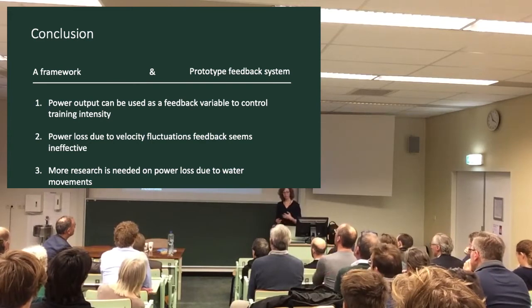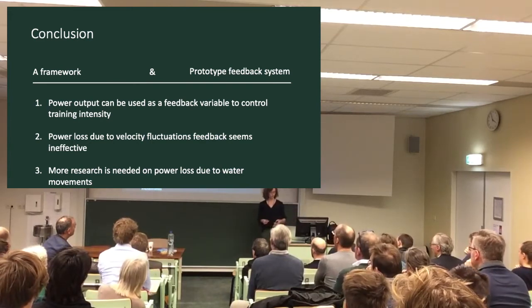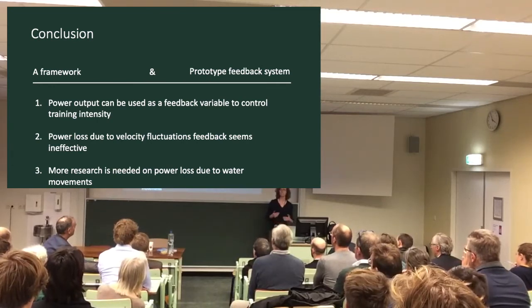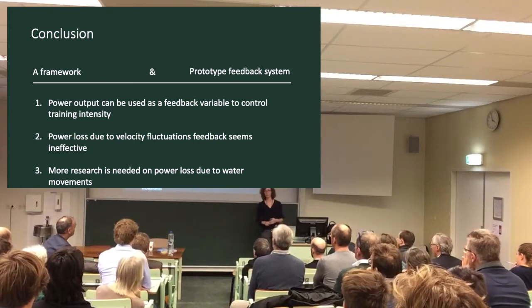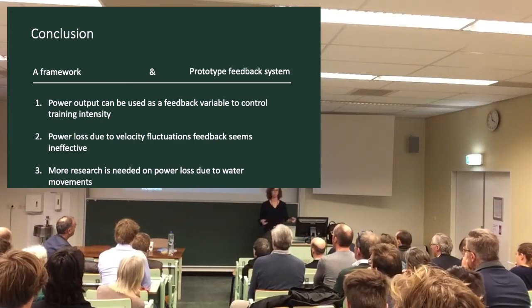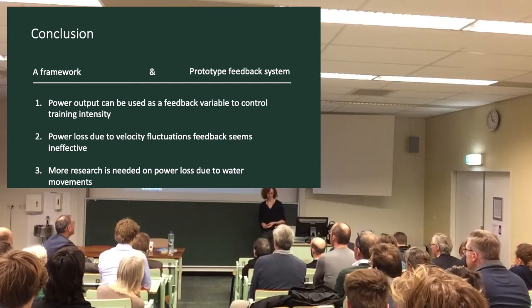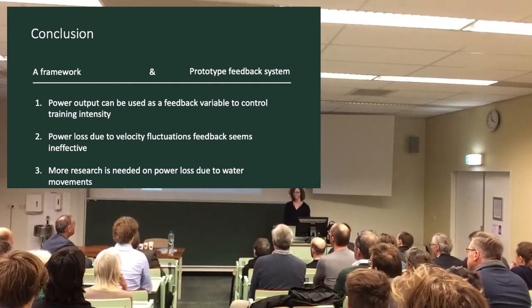And we found, unfortunately, that power loss due to velocity fluctuations is not effective as a feedback variable. The last finding is that we need to do more research to find out whether power loss due to water movements around the blade can be used as a feedback variable. That was it.